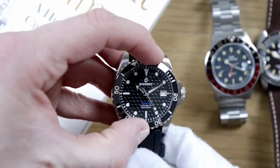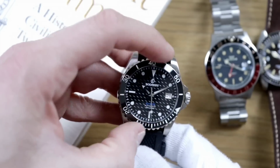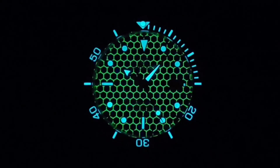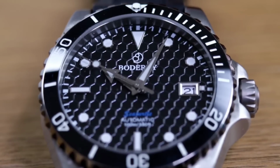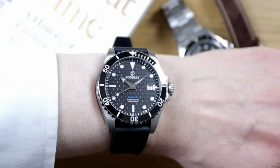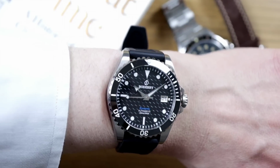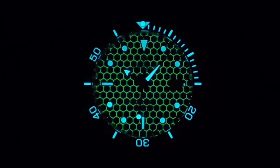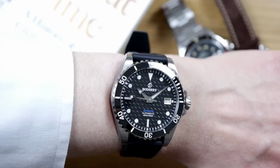The black ceramic insert is polished to a high gloss. The white 0 to 60-minute numerals are actually lumed, adding a chilly blue hue to the formidable luminosity of the hands, indices, and the honeycomb pattern on the dial. With regards to the honeycomb dial pattern, this is not something new, yet Boderry is the first to fire the honeycomb up. The network of green lume hexagons create a lasting impression on the wearer and awestruck bystanders.